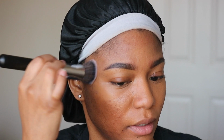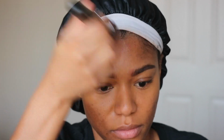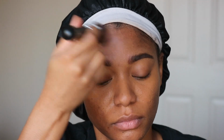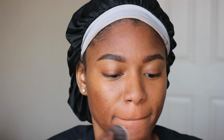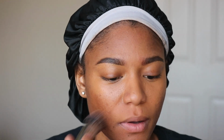Okay. I'm not sure how that's showing up on camera to y'all, but this is definitely my summer shade. So I did apply concealer here, so I'm just going over that. And I'm not going to go over all of my concealer, but I do want to blend it in together, you know. I'm just going to do one side first.